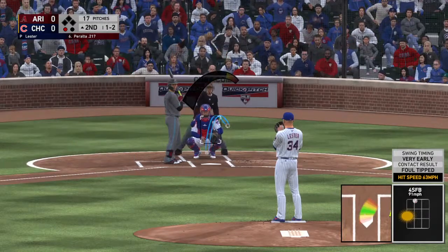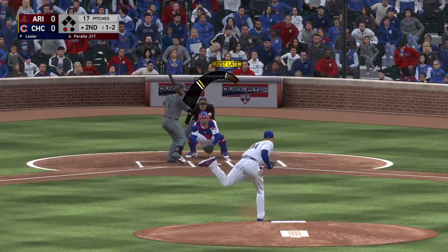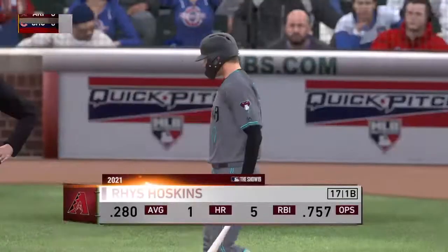Hey, I don't mind you throwing a fastball in this situation, but I think if we're being honest with ourselves, that one caught a little bit too much of the plate. Now a swing and a miss. He struck him out, and it's 2 up, 2 down to start the second.